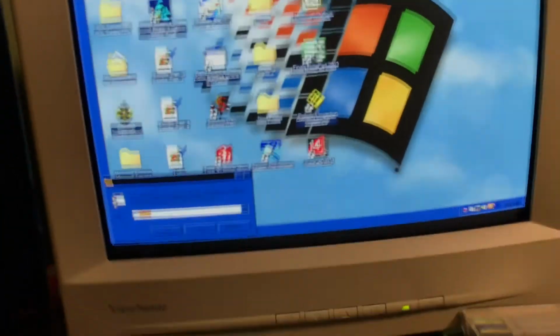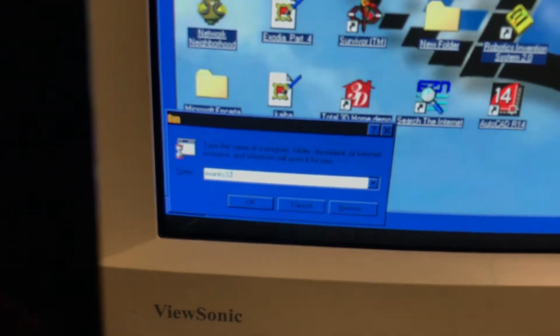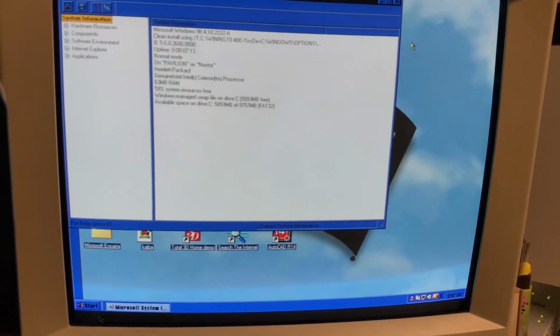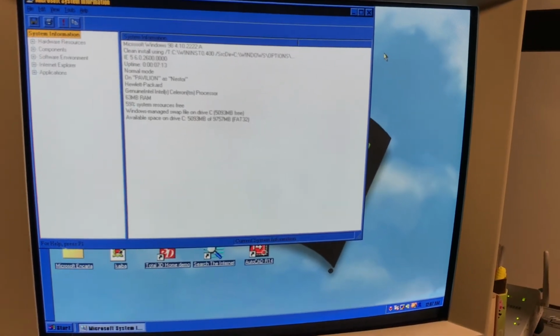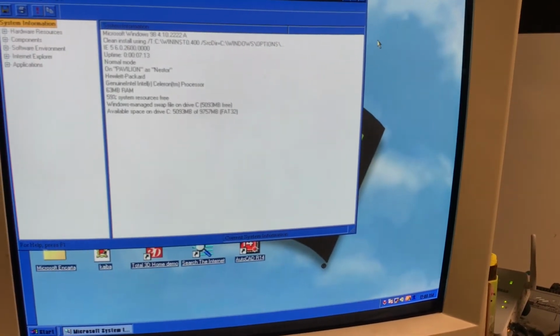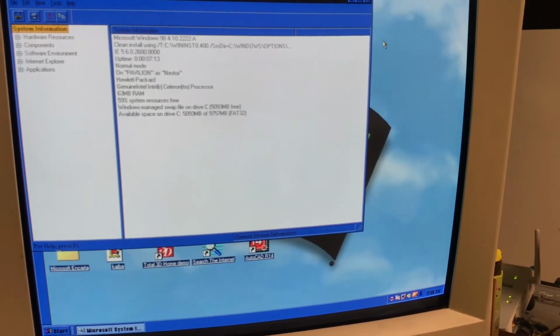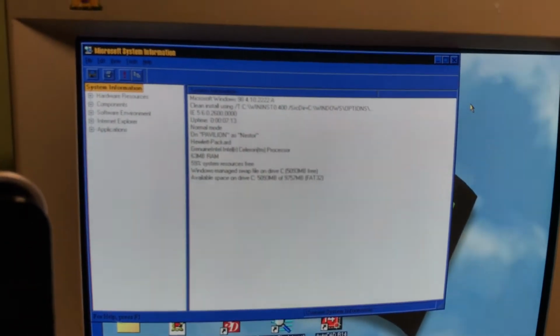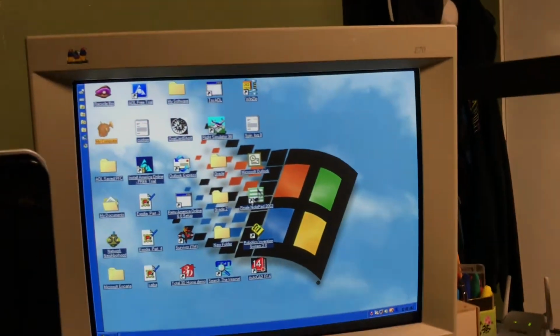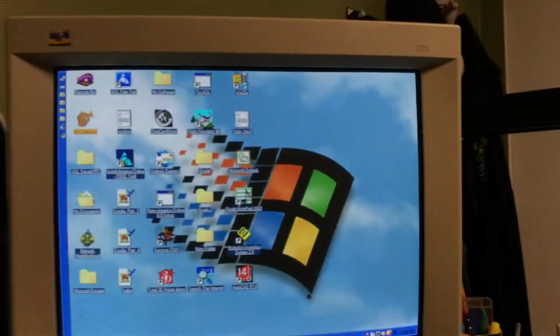Let's type in MS. Whoa, that's flashing bad. 63 megabytes RAM. 59% system resources free. Windows managed swap file on drive C. 5,093 megabytes free. Internet Explorer 5.6.0.2600. Yeah, Microsoft Windows 98. Windows version 4, basically, since Windows version 5 is Windows 2000.